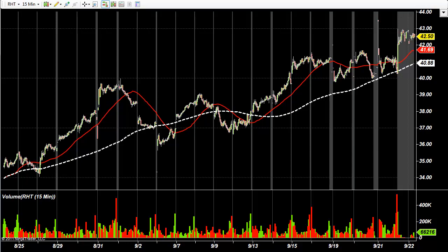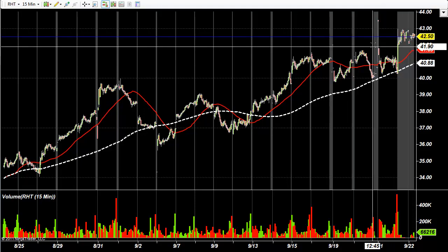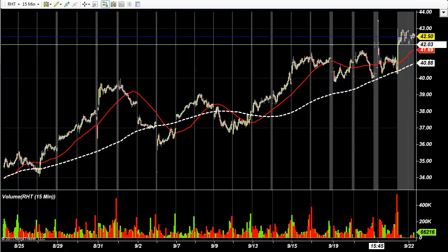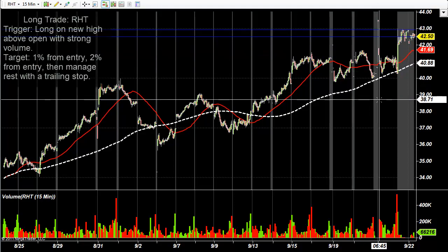First, we're taking a look at RHT. You can see we're gapping up this morning. Last is at 42.50. This is significant because pretty much the entire market's gapping down, so there's only a few stocks gapping up. RHT in between this 42.50 and 43 area. So right in there, I'm going to look to take this long off the open on a new high of the day.